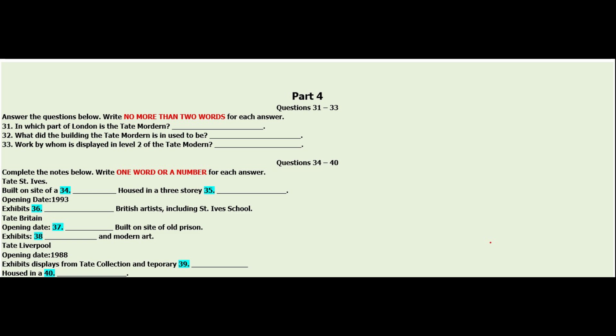As most of you already know, or at least I hope most of you know, there are 4 Tate galleries in all. To begin, I'd like to tell you a little bit about the Tate Modern. Tate Modern is located in a very busy part of London called the South Bank. It's close to 2 world-renowned tourist attractions, St. Paul's Cathedral and Shakespeare's Globe Theatre. Now, interestingly enough, Tate Modern is housed in what was a power station built in several stages between 1947 and 1963. It was closed down in 1981 and reopened as a gallery in the year 2000.